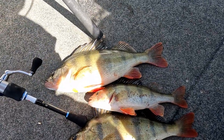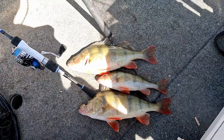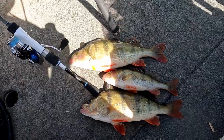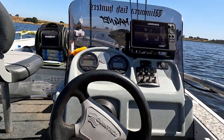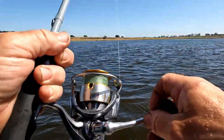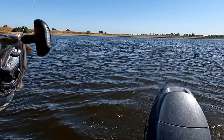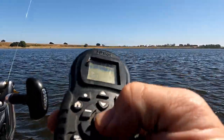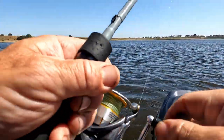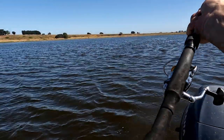I think this ready spot's alright. We've got three pretty quick. Two really nice ones too. Real healthy looking fish. Let's see if we can get a few more. Hold on to your rod. This is where they are. Another one. Feels like a good one. Here he comes. You can see him at the top.